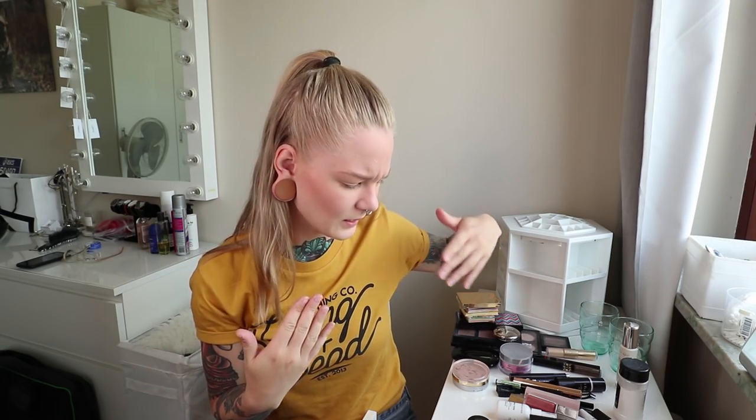A primer that I have started liking a lot. It's by Terry, and let's see if I can show you guys. It gives the most, I don't know, can you guys see? It gives a really nice sheen to the face and skin. It's like highlighter without the hassle. It's very fragrant. That's the biggest minus. It smells a lot, but oh well.